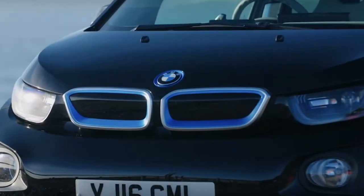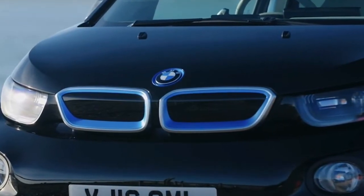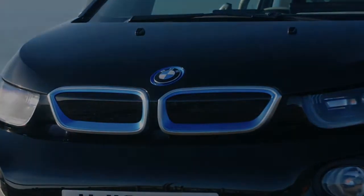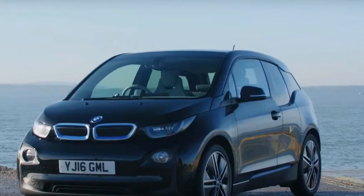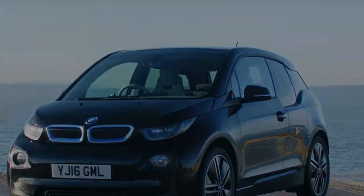You can't say that the i3 looks boring. With all manner of angular lines and blue highlights, it really looks like a car of the future. Notice as well that it doesn't have a radiator grille, but retains those recognisable kidney-shaped outlines.